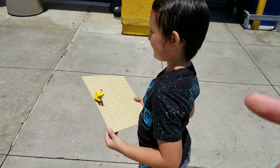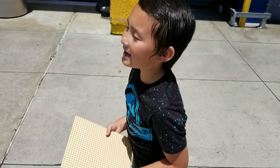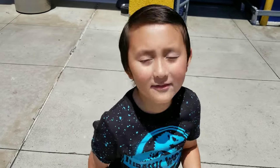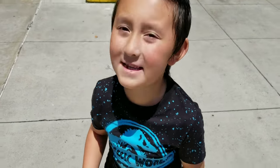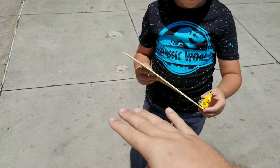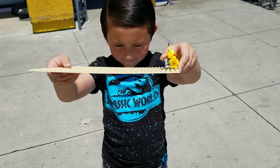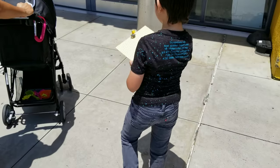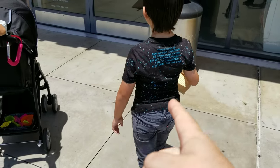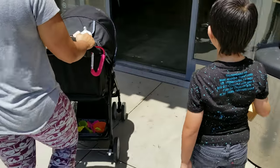All right, Monster, what do we got to get today? We gotta get shelves, displays. We gotta get everything for Lego World. Because right now, tables, everything's on the floor inside Lego World. So we gotta go get tables. We brought a base plate and we brought our friend Pikachu with us. So we're gonna take this little base plate and use it to measure the tables and stuff.